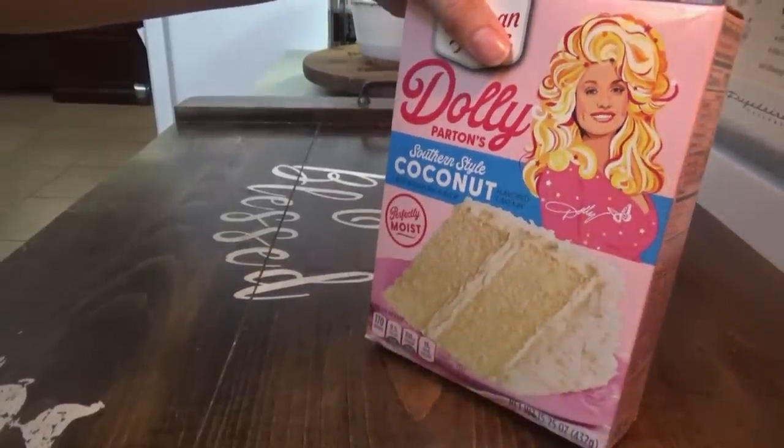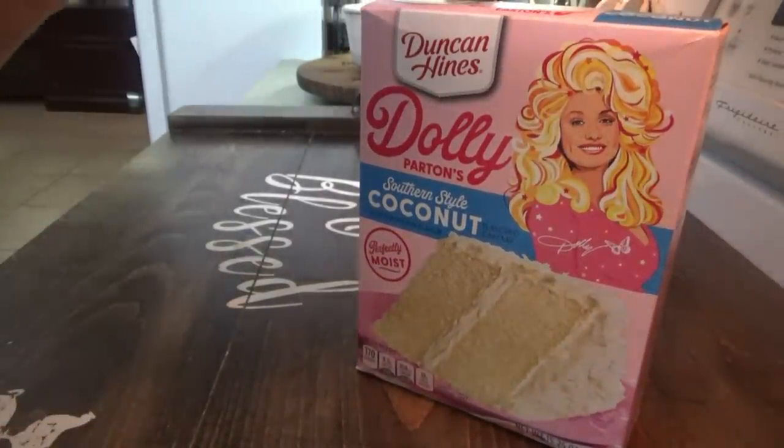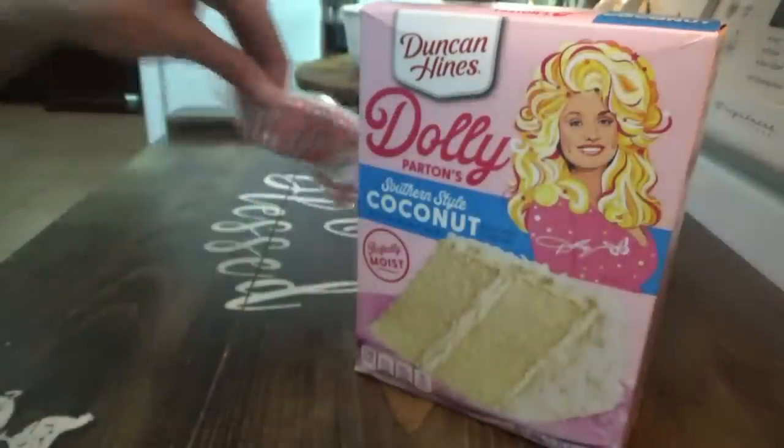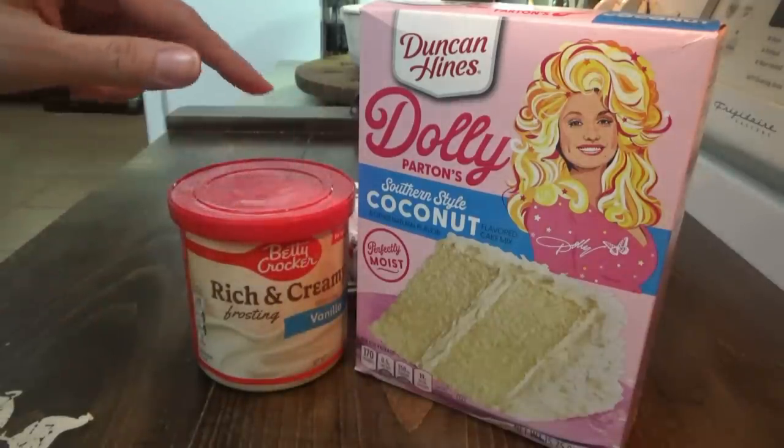This rainy day. Hold on, let me find it. I gotta find where I put it. We're gonna make some snowman cupcakes. Now I'm sure Dolly's Southern style coconut cake mix is great, but we are gonna doctor it up just a little bit. We have some cute little peppermint swirl looking cupcake liners. We have vanilla frosting, but we're gonna turn this into a coconut vanilla frosting.